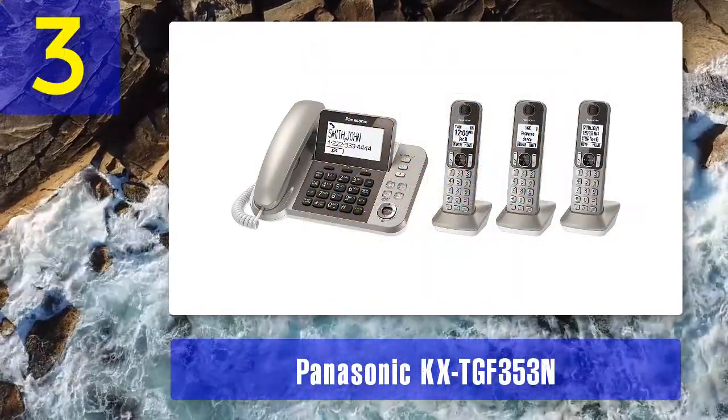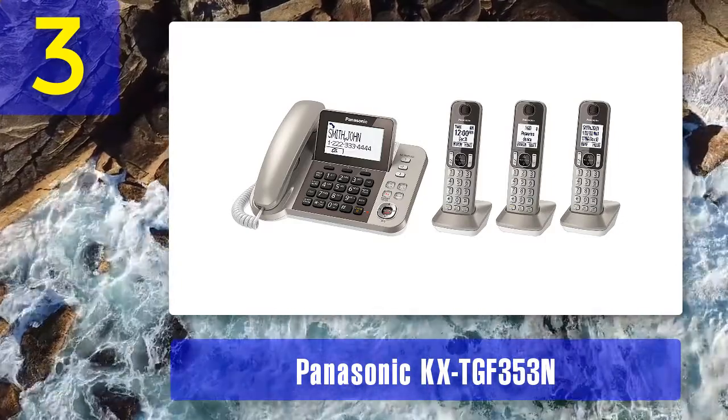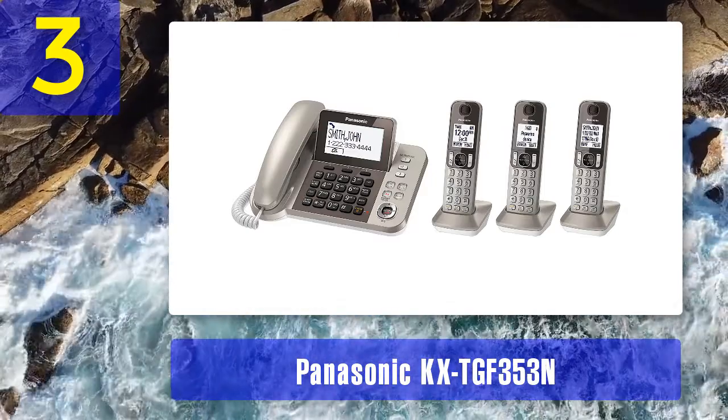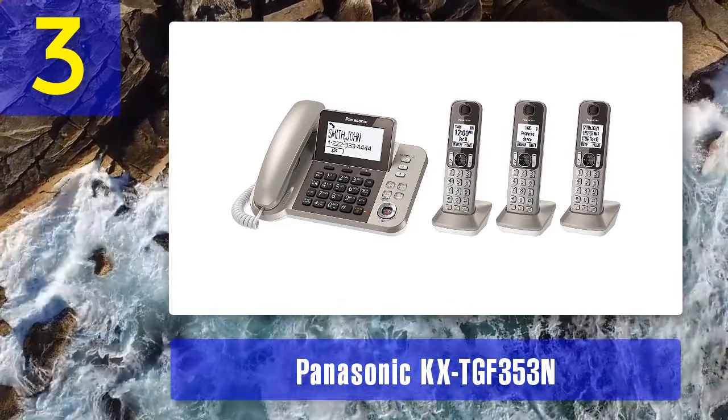Coming in number 3. Panasonic KX-TGF353N. Panasonic KX-TGF350N cordless phone and answering machine with 3 handsets, enjoy up to 13 hours of talk time, and key detector compatibility.